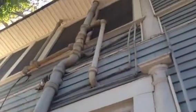Next thing is, once again, with your sewers, it's all cast iron. You have to remove these from the outside. They're all rusted and rotted out. There's sewage coming out of the pipes. If you look clearly at that one right there, you can see the crack in it.